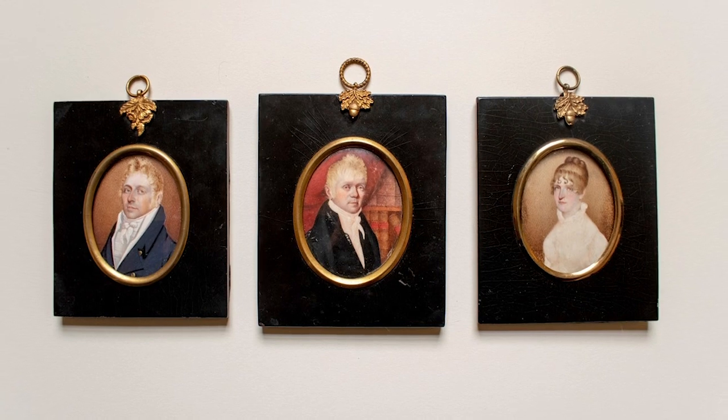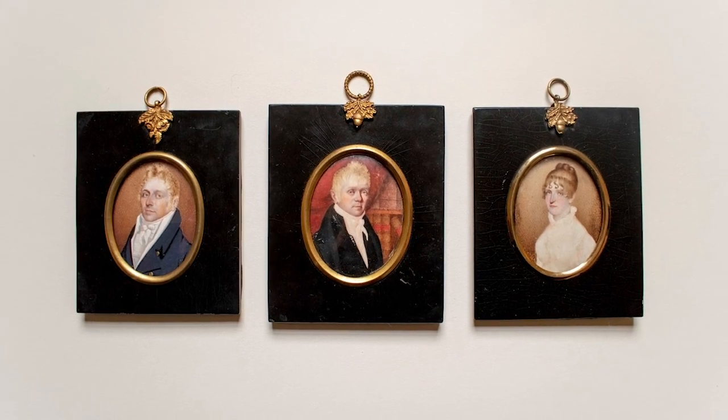artist who I think somebody described as cold calling. They were itinerant, they would travel around, work as quickly as they possibly could. They're very inexpensively framed, whereas Philadelphia Hancock's is in this lovely diamond mount. And so yeah, there's a huge range of artists and a huge range of prices.